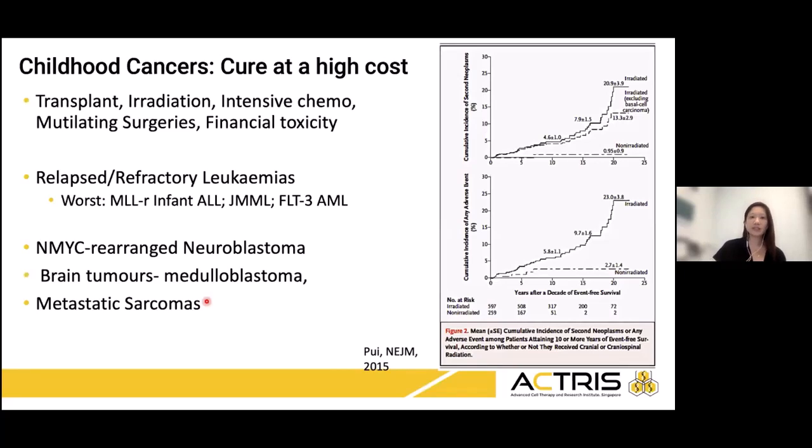So I'd like to bring your attention to two groups, two baskets of difficult to treat diseases that I feel need the most help translationally, and hopefully immunotherapy is one way in which we can approach these cures. The first group are the childhood cancers that we can cure, but we cure at a very high cost. By this, I mean the late effects of transplantation, of irradiation, of intensive chemotherapy, of mutilating surgeries, and of course the financial toxicities of many of the better treatments that we have nowadays, such as anti-GD2 antibodies.